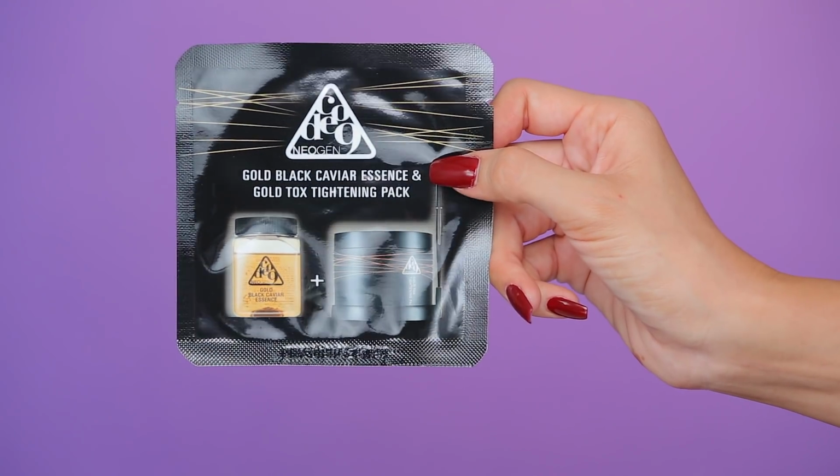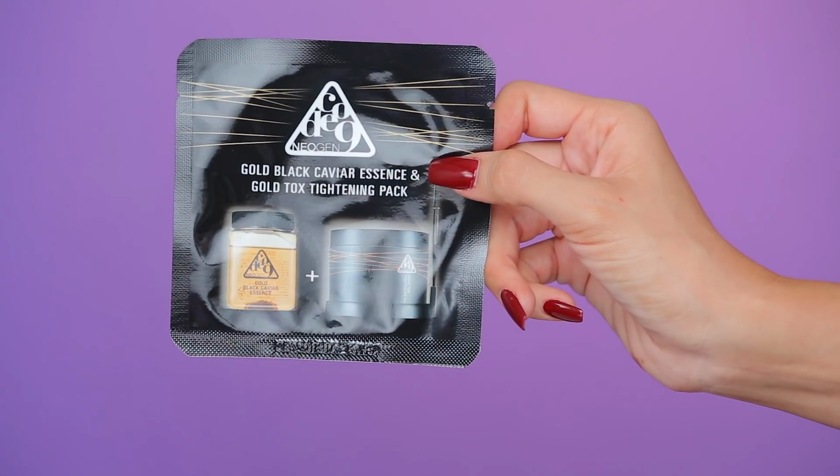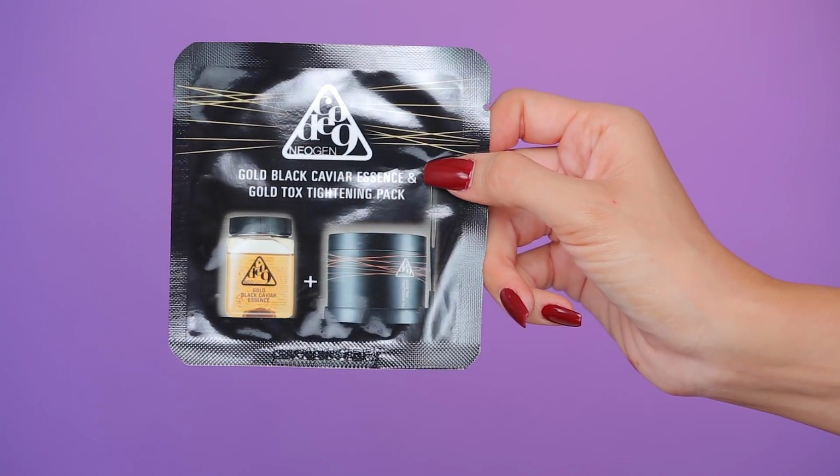Next item I got is some skincare, which is kind of fun. Like this whole gold caviar skincare thing that we've been hearing a lot of lately. This is Code 9 Neogen Gold Black Caviar Essence and Gold Tox Tightening Pack. So this is supposed to be great for drier skin, fine lines, and wrinkles, which my under eyes really played me today. So this is definitely gonna be a big help for me.